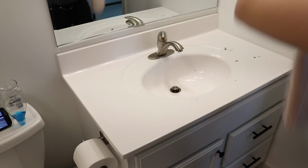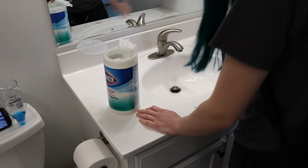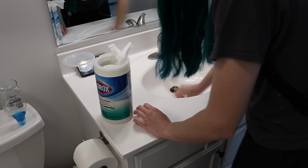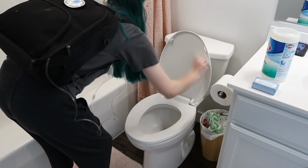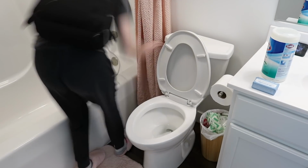And then for the bathroom, this is the guest bathroom where I wash the bunnies' veggies and their water dishes. So it tends to get like little veggie particles on the counter. So I like to just sanitize that and get that all nice and clean. I also just go ahead and wipe down the toilet, even though no one really uses this toilet because I don't have guests over because I'm lonely and alone.